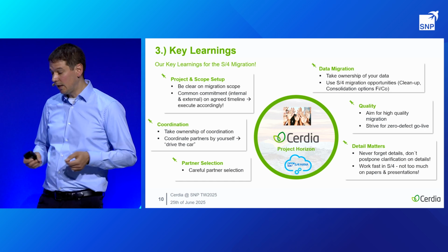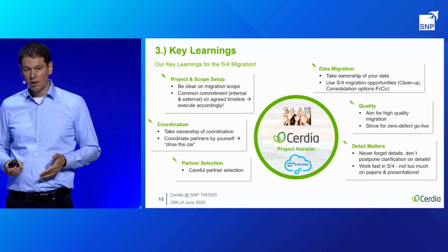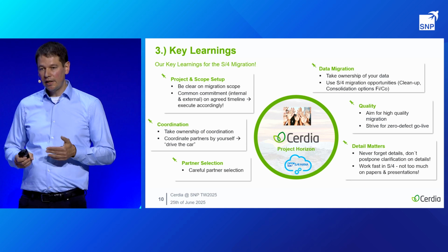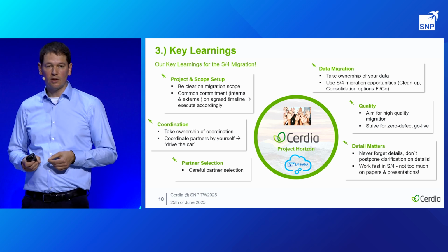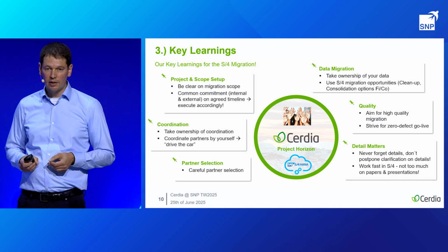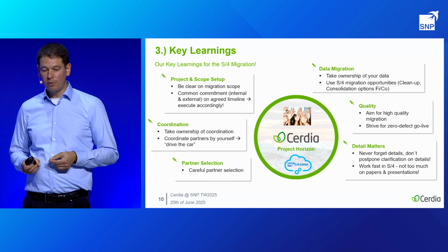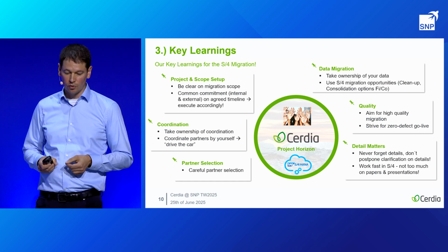And the last key learning potentially, that you should go first in S4, in the system, especially for the key users, for the business. It's very important that they can work in the system, that they can see their new process in the system, and not too many design things on paper, on PowerPoint, because in the end, the system shows the reality. Therefore, our key learning was that the S4 system might be a bit different than the paper design work was. Therefore, very important, go fast into S4.